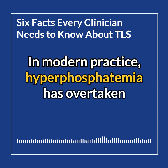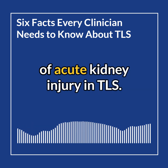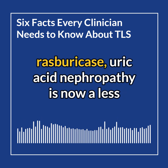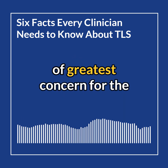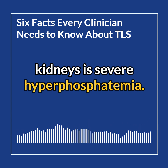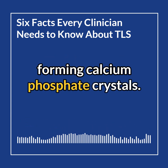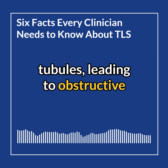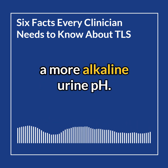In modern practice, hyperphosphatemia has overtaken hyperuricemia as a primary driver of acute kidney injury in TLS. With the widespread and effective use of rasburicase, uric acid nephropathy is now a less common cause of renal failure in TLS. Today, the metabolic derangement of greatest concern for the kidneys is severe hyperphosphatemia. High levels of serum phosphate bind with calcium, forming calcium phosphate crystals. These crystals precipitate within the renal tubules, leading to obstructive nephropathy and acute kidney injury. This process is made worse by a more alkaline urine pH.